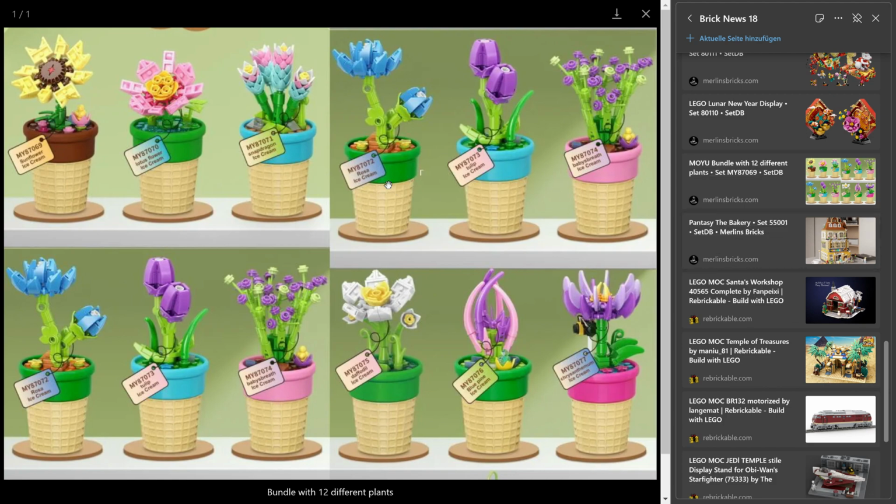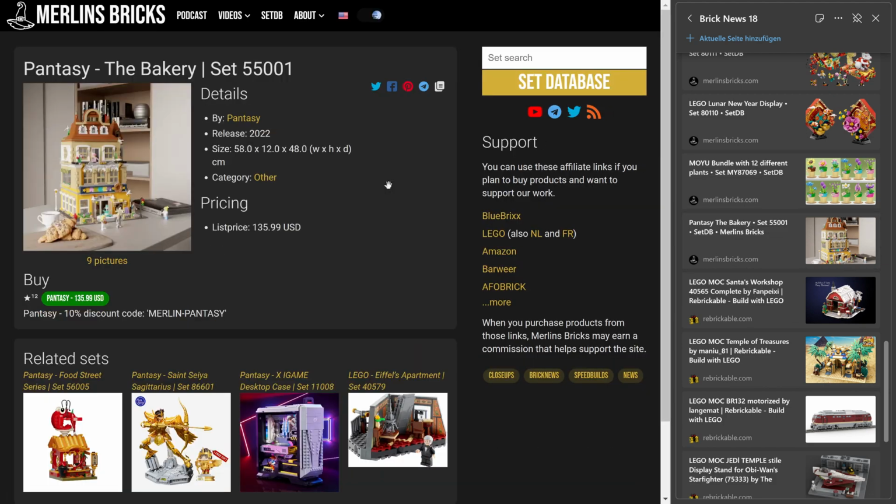Great stuff. And I think also what a lot of people are curious about is from Pantasy, the bakery. Pantasy is now doing a modular building, the 55001. I do not know how many pieces, because that's usually very hard to figure out from Pantasy. Usually they don't give you the piece count, which is a bit strange.